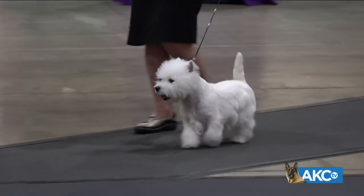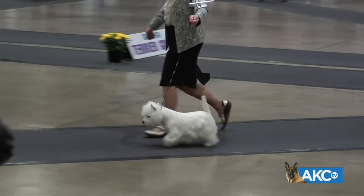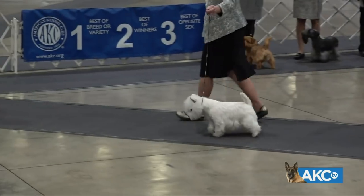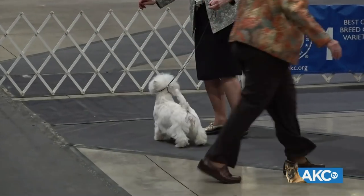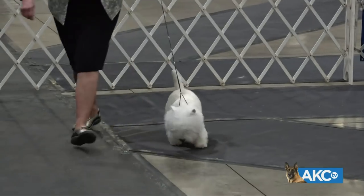The breed's hallmark is their piercing and inquisitive expression in their dark almond-shaped eyes. Westies were bred to be white so that they could easily be spotted in the field and not mistaken for the quarry. That's super important.